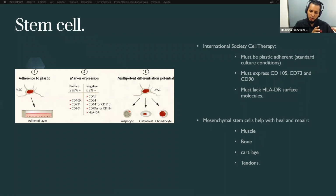Remember a few moments ago about the processes that we have to follow in order to comply with good tissue practice, good manufacturing practice, as well as the International Society of Cell Therapy. According to them, a natural stem cell, a mesenchymal stem cell, has to be plastic adherent. Basically, when you have the stem cells under culture conditions lying in the dish, the cells have to stick to the plastic. Another one, the stem cells must express at least these markers: CD105, CD73, and CD90.